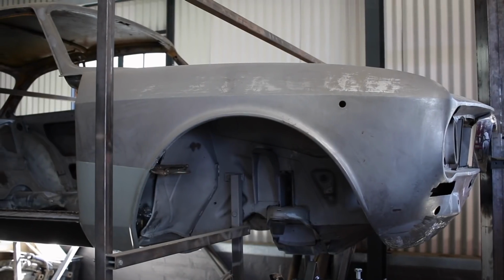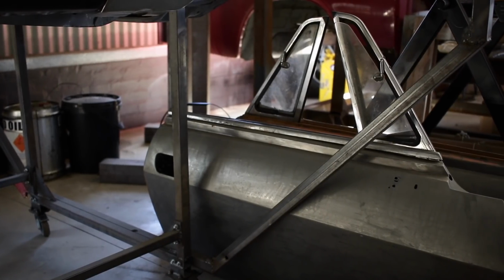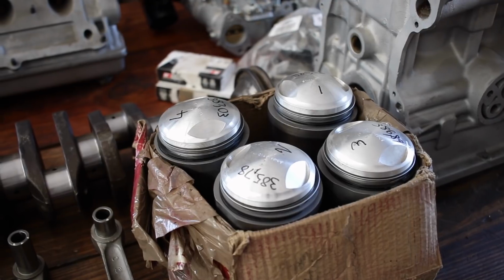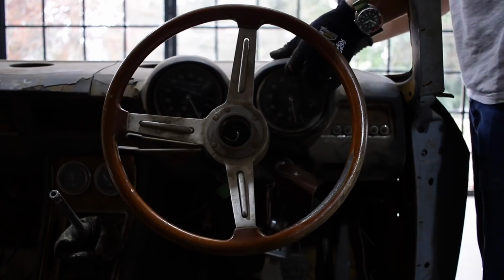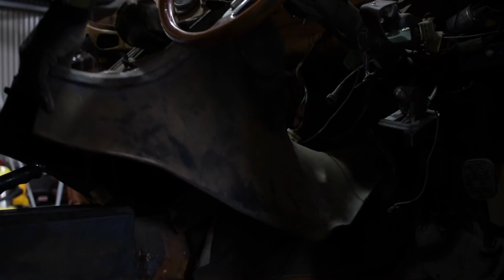There's still a really long road ahead for this car. I'm not done with the rust just yet, and there's some accident damage that really needs sorting out properly. Not to mention that this car needs a total mechanical rebuild. The engine is in 1,000 pieces on my workbench at the moment. And the interior is beyond trashed, and I'm not even sure what to do about stuff like the dashboard. But we'll get into all of that in good time.